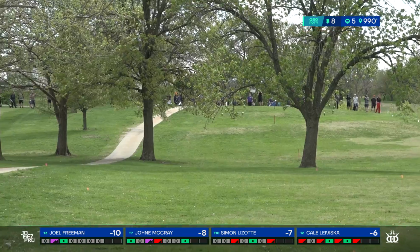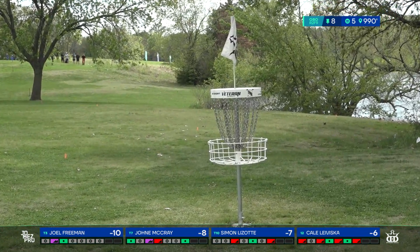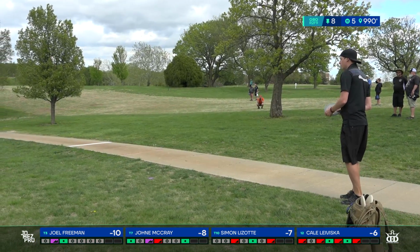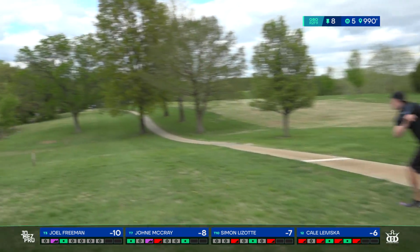Is that too hot? No, it's all right. Wow, way better than all right. I don't think he's going to be running that putt from around Circle 2's edge, but should be a relatively easy 7, I believe.